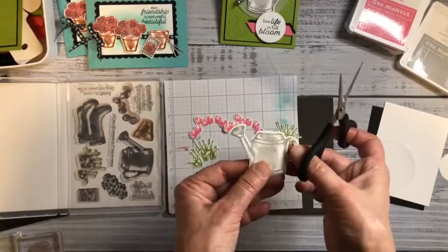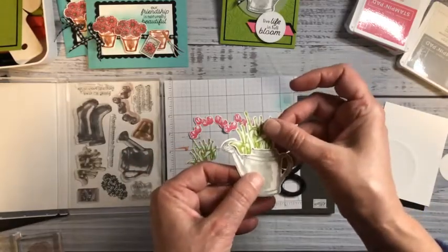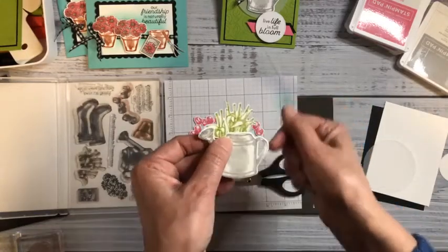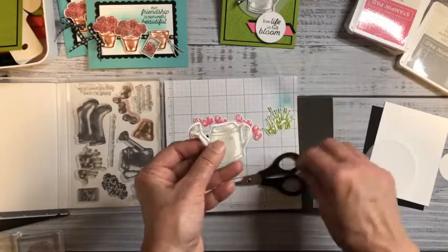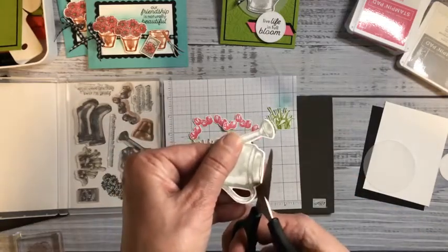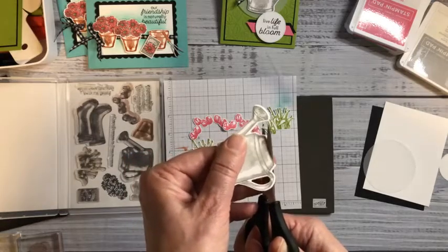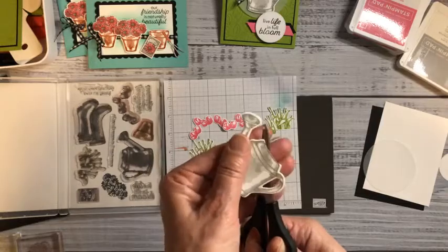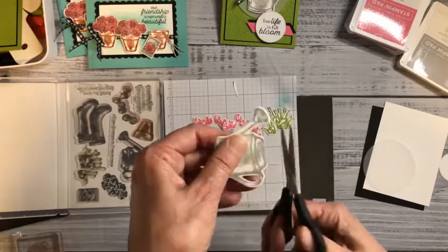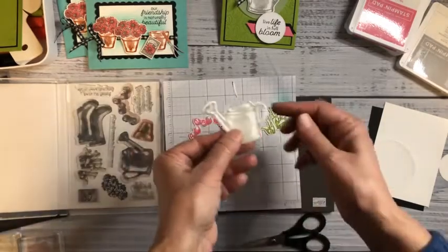So I am going to, I could, if I wanted, I could set the tulips on top like this, or I could set them behind like this. I actually like it to look like it's coming right up out of the can. So I'm going to trim this down. I'm trimming just that little back portion of the opening off, like that. And then I'm just going to clip that sharp tip, soften that up.